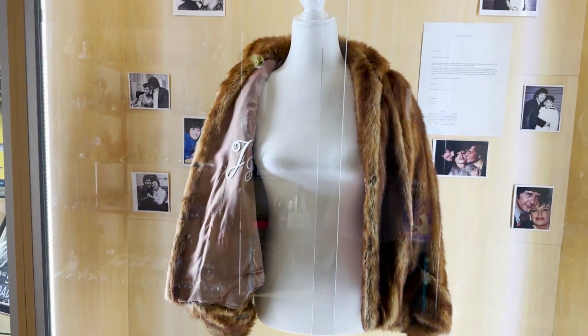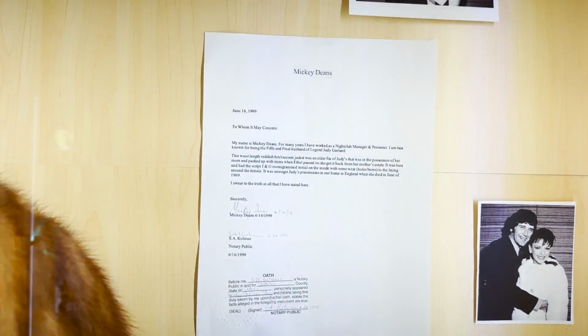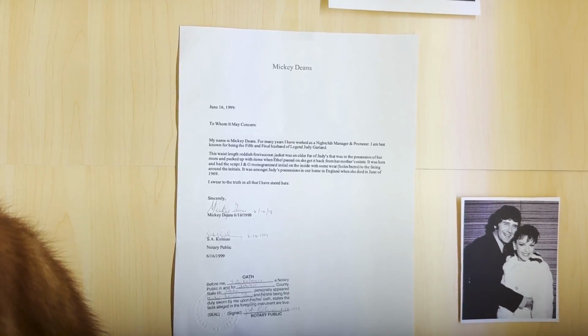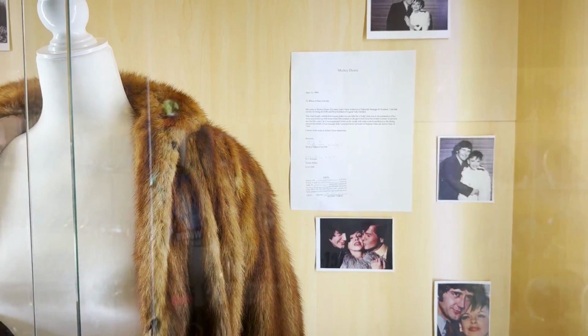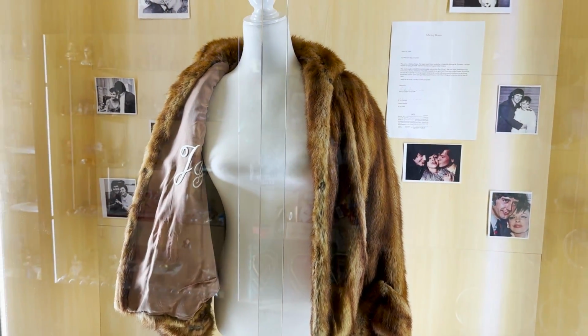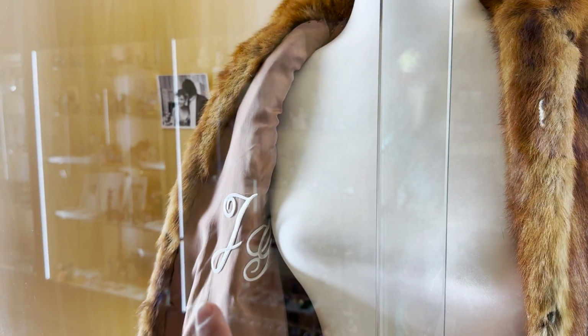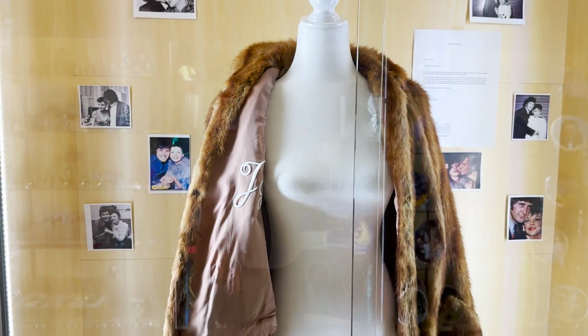Holy cow. Okay, they have this fur coat on display. And if you read this letter, it was donated to the museum from Mickey Deans, who was the fifth and final husband of the late Judy Garland. And this was her fur coat. And you can even see the JG inscribed on the inside.